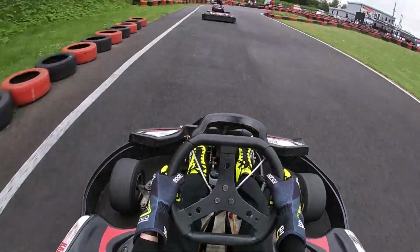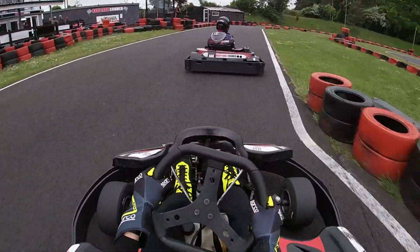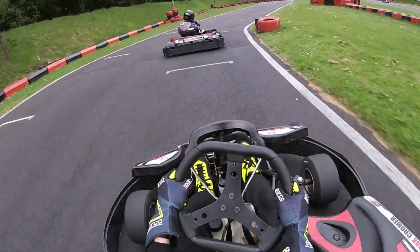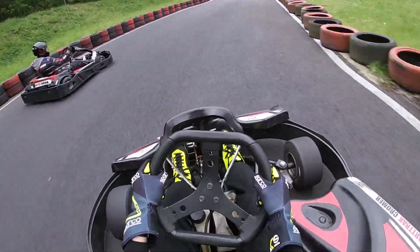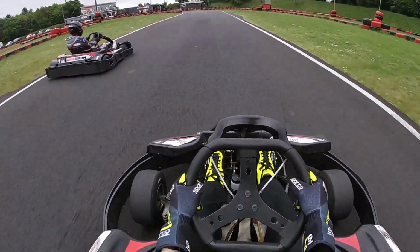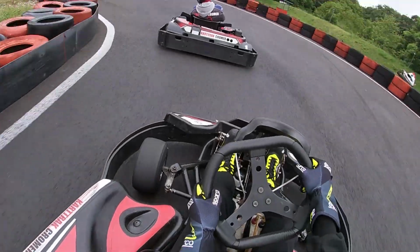So I'm slowly catching up to him. This is where I sort of catch up to him right here. I'm getting closer to him, and he is actually doing pretty well. He's got a similar exit speed to me. He went a bit right over there, so I gained a little bit more time on him. But he's got the inside line, and he does slide a bit, which slows him down as well.